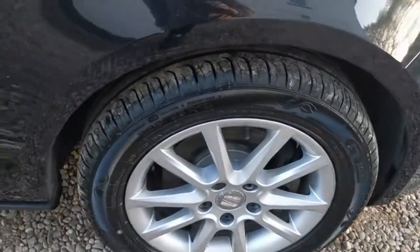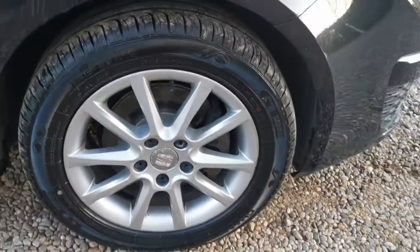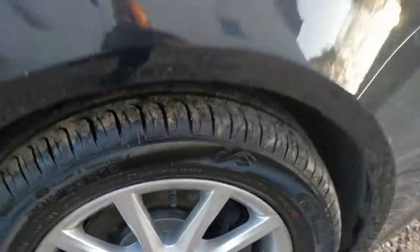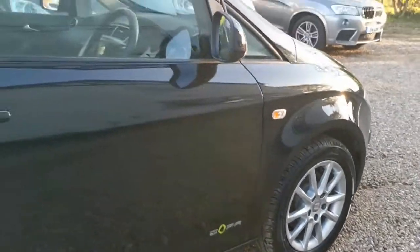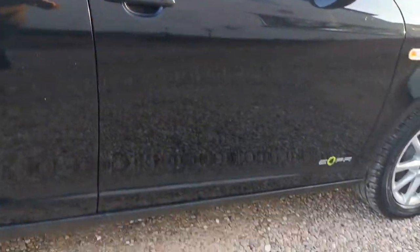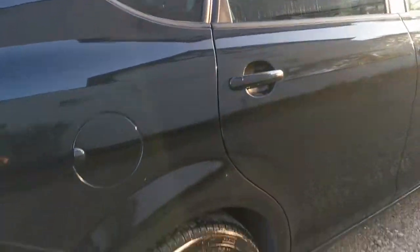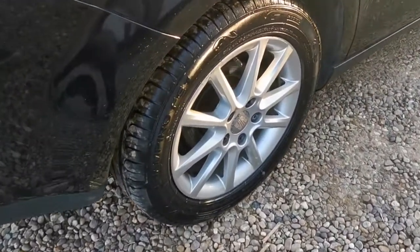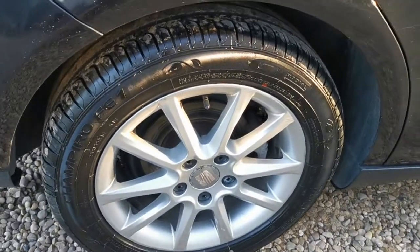As you can see, the vehicle does have alloy wheels. It's had four new tyres all the way round, and also had discs and pads at the front, as you can possibly make out. As I say, this is the Copa edition. The vehicle is in really nice condition. As you can see, the alloys hardly got any marks on them. Again, just showing you the new rear tyre.